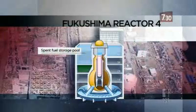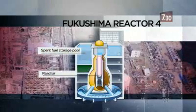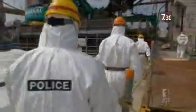This is where the pool sits, 5 stories above the ground next to the reactor. That is how things are supposed to look. This is how the reactor building looks now, after a hydrogen explosion blew it apart. The blast tore off the roof and caused a reinforced wall of the fuel pool to bulge by up to 3.5 centimetres. As for the hundreds of tonnes of spent fuel, until this month, its only protection from the elements was a white plastic sheet.